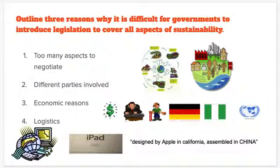So there are three things that can be difficult for governments when imposing some of these legislations. There's lots of things to balance. There's workers, there's environment, there's economic growth, there's all these different things. So it's hard for governments to make a decision. Lots of different people to try to talk with. They have to talk with the developing, the manufacturer. They need to make money. They need to talk with the developed, all these different things.